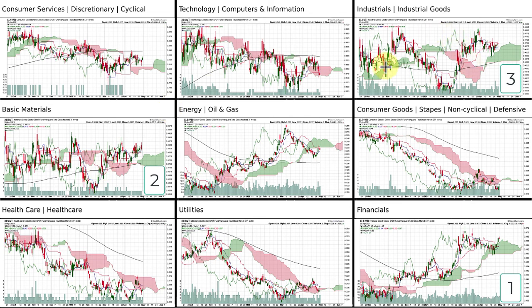The next best looking chart would be consumer services. It is above the cloud and does have the blue line above the red line. However, notice that it is below the 200 period simple moving average. So it does have that as resistance right above.